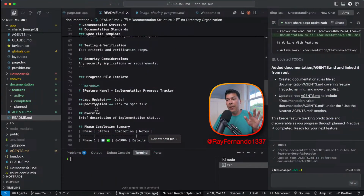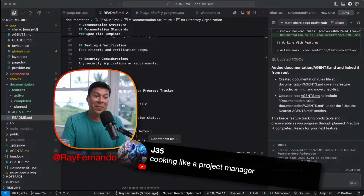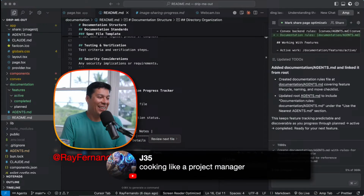And I'm basically investing super heavily here because once I get this rules file set up and this workflow going, we really won't have to worry too much. So cooking like a project manager. Exactly. Yeah, that's the whole point.